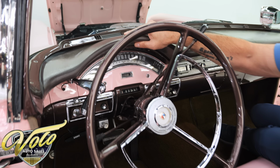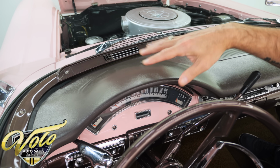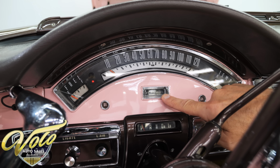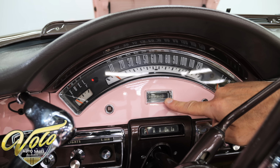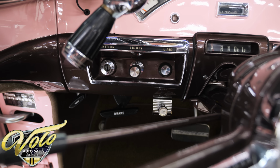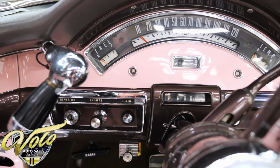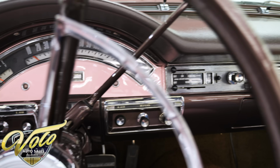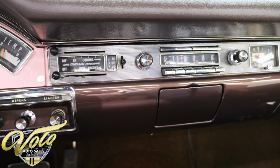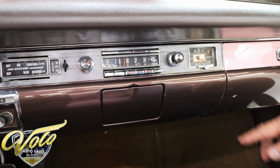The padded dash is an option. And look at how everything is redone. There's just under 1,800 miles since the car was done about 10 years ago. It looks like it was done yesterday. But all the chrome, the knobs, the lenses, everything is excellent. This radio is converted to FM. We were just listening to some good music. The quartz movement and the clock.